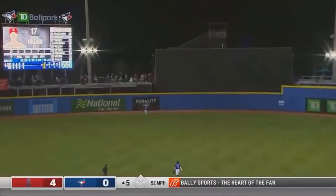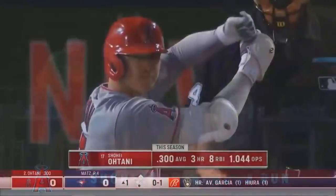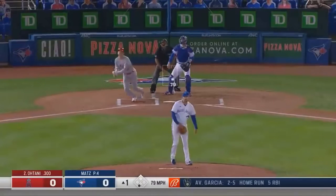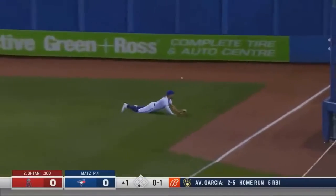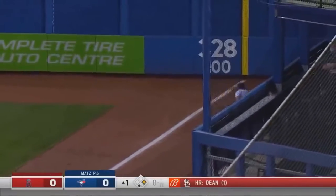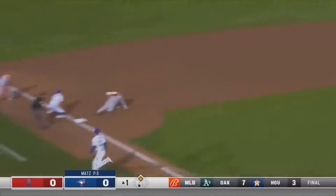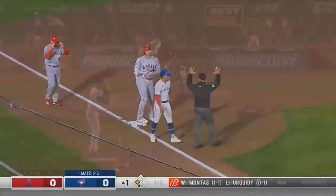Ohtani crushes one toward center field. Driven back to the wall. Out of here. Great play by the fan as well. Jose, you profiled what Shohei is doing at the plate during our pregame show, which seems like it was a while ago. There's a drive out to right for a busy Randall Grichuk, who lays out and can't get to it. Ball checks up and hits him in the face. Ohtani will get in a second easily and cut it all the way to third with a one-out triple.